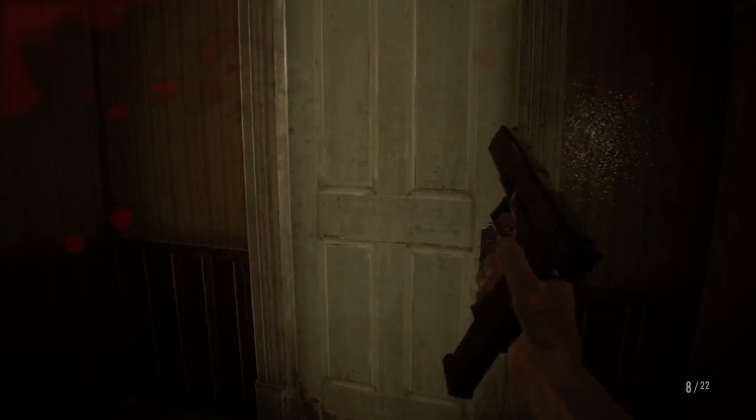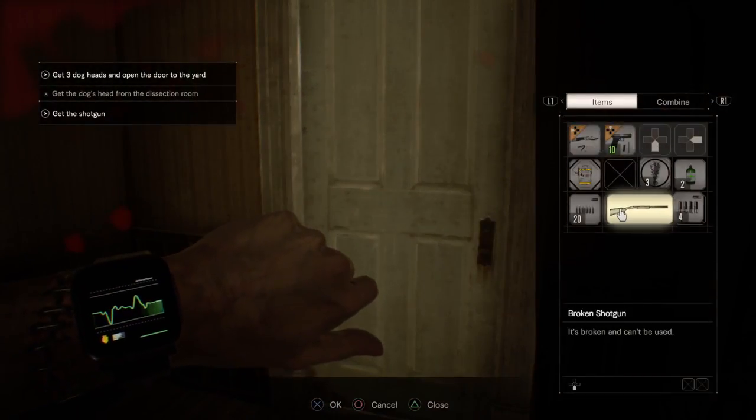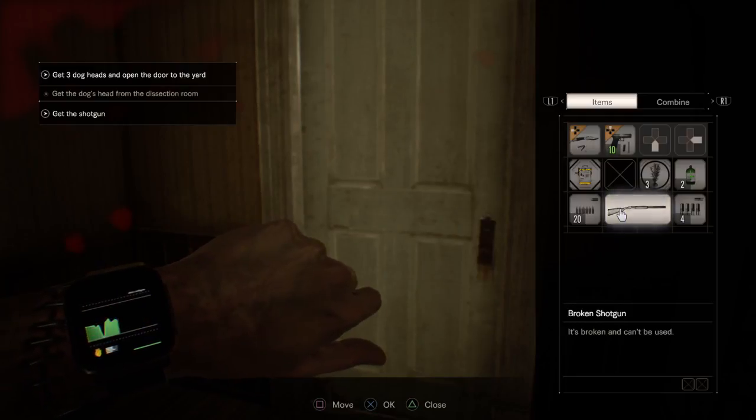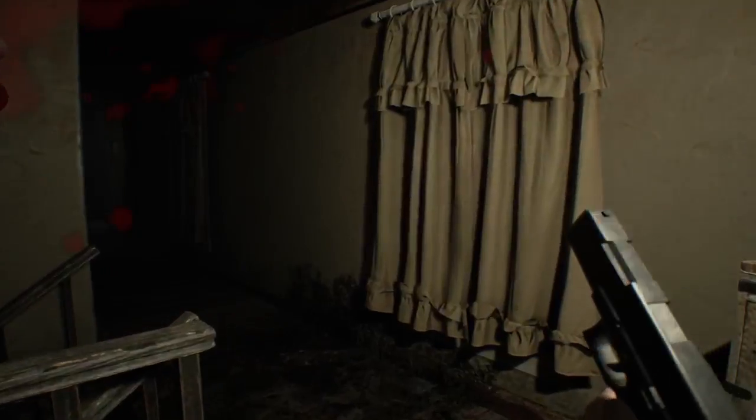Okay. Then I want to get the shotgun. So let's move this. Oh, it does just kind of automatically move it. That's good. I like that. Let's go get that shotgun.